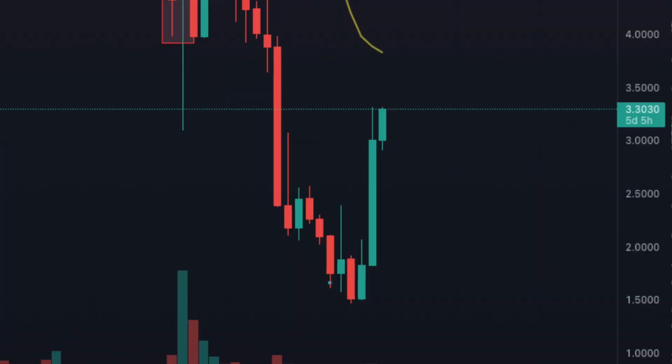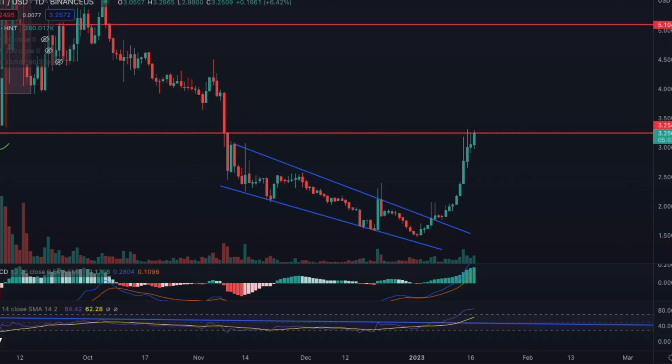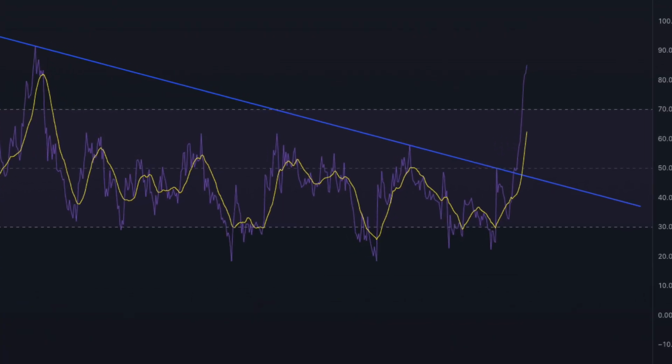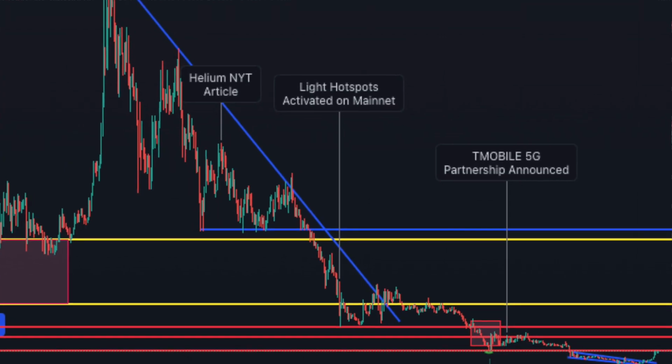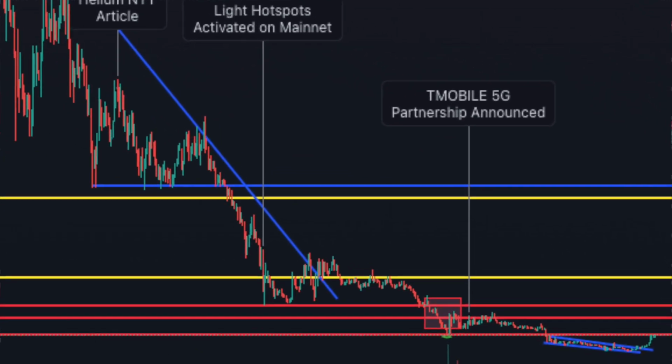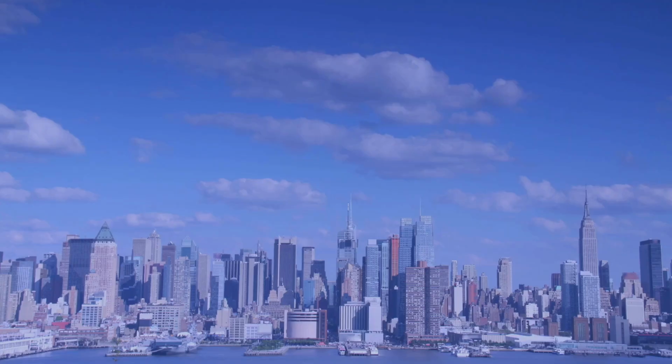Indicators on the charts across multiple time frames indicate there is a potential for HNT to continue this run, but one indicator is certainly telling a different story. A continuation of this price momentum can break the downward trend we have been in for the past few months, but there is still potential for HNT to retest the lows of this bear cycle one last time.